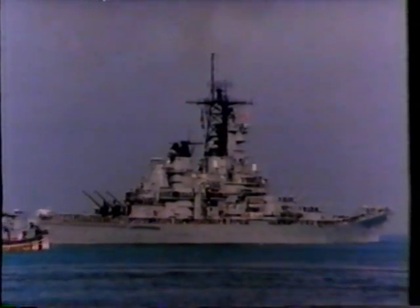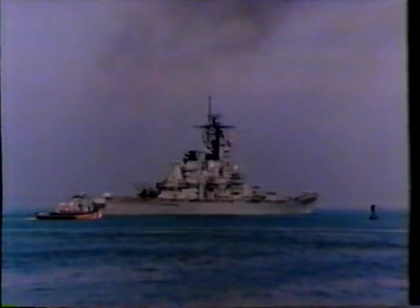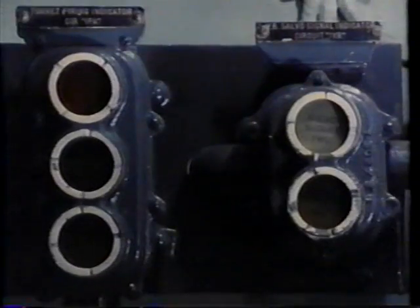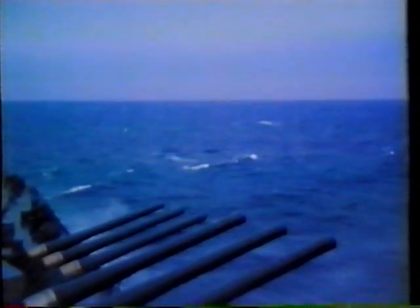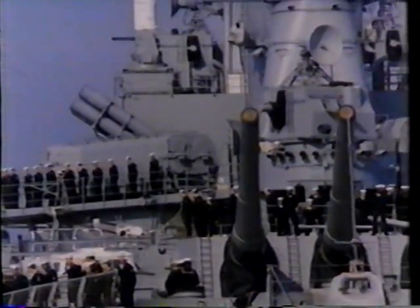The characteristic that the battleship brings to the naval balance is enormous survivability and enormous destructive power within its gun range, supported by a very large support capability of the ships that would be a part of the battle group that a battleship constituted. And when you put that all together, you can't find that resident in any other kind of ship today, save the aircraft carrier.